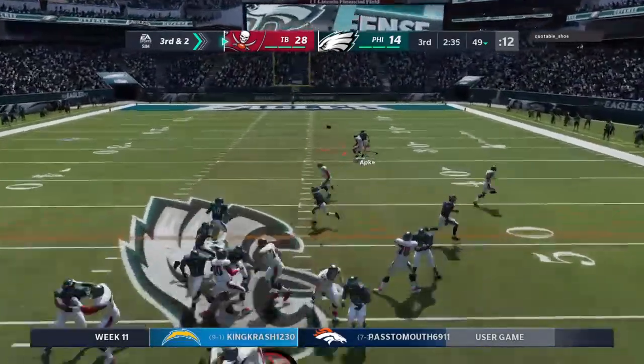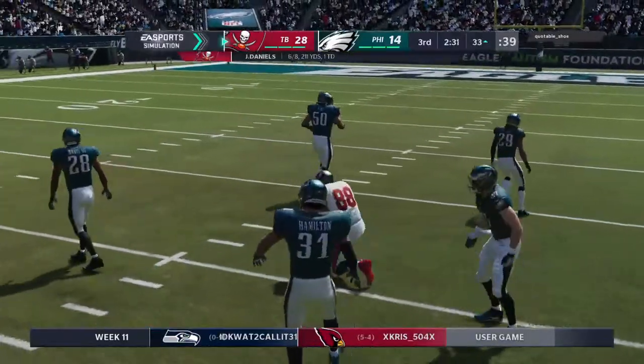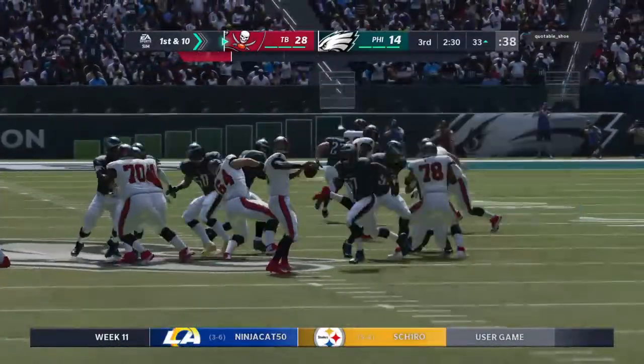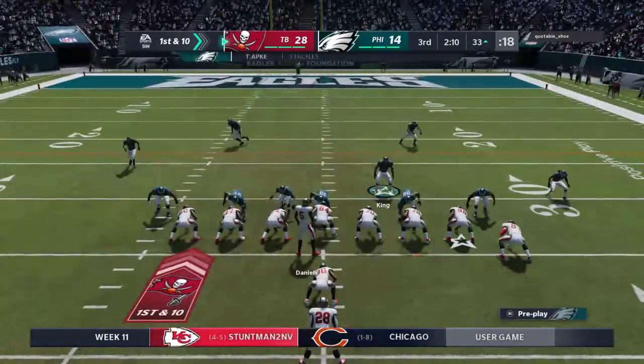They'll go to the air here on 3rd and 2. And he's got his big tight end over the middle, complete. And he is going to have a Bucs 1st down as they're able to get the 3rd down conversion. A big pickup there, 18 yards and a Buccaneer 1st.